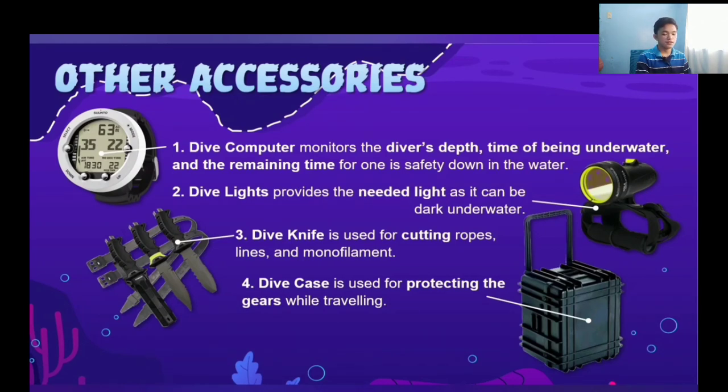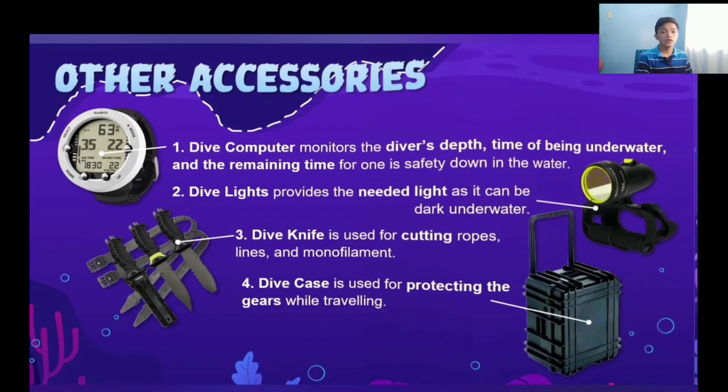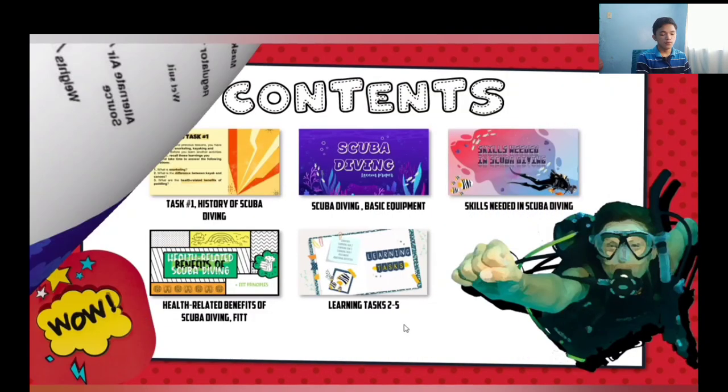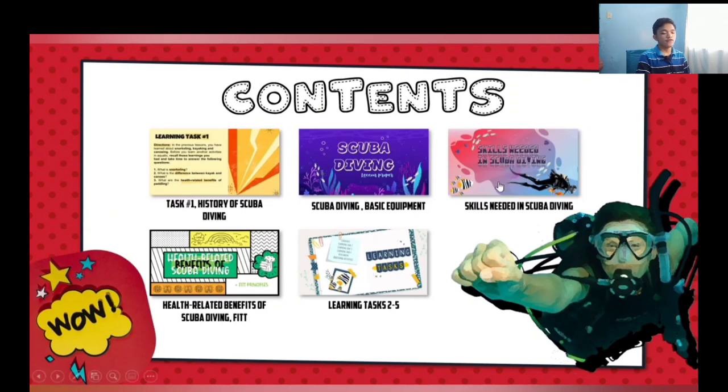Next are the dive lights, to provide us the needed light, especially for those dark underwater places. Third is the dive knife for cutting ropes, lines, and monofilaments, and the dive gauge for protecting the gear from harm. You can also search other accessories that you might think you need in scuba diving. Anyways, we are done with the second topic, and now we are going to take over the third topic pertaining to the skills needed in scuba diving.